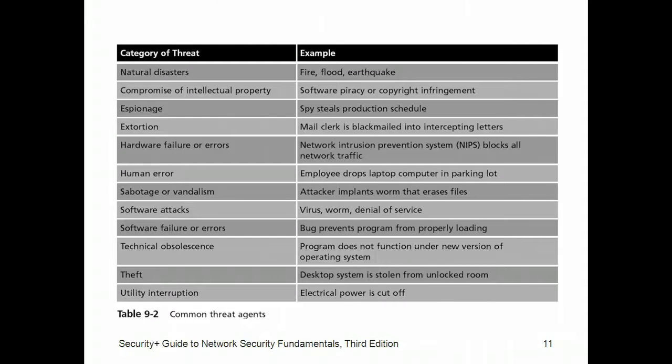Hardware failure, errors: a network intrusion prevention system blocks all network traffic. Human error: an employee drops a laptop in a parking lot. Sabotage or vandalism: an attacker implants a worm that erases files. Software attacks: virus, worm, denial of service. Software failure, errors: a bug prevents the program from properly loading. Technical obsolescence: a program does not function under a new version of the operating system. Theft: a desktop system is stolen from an unlocked room. And utility interruption: electrical power is cut.